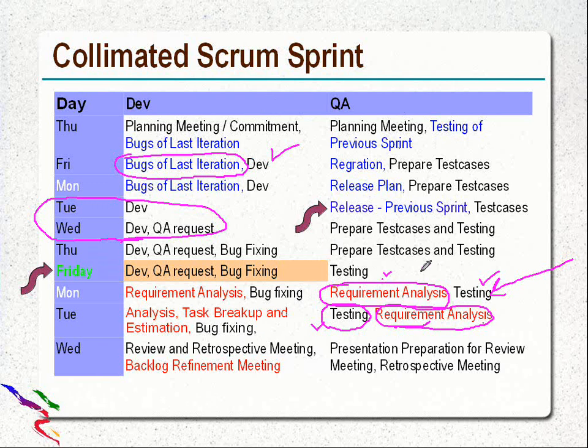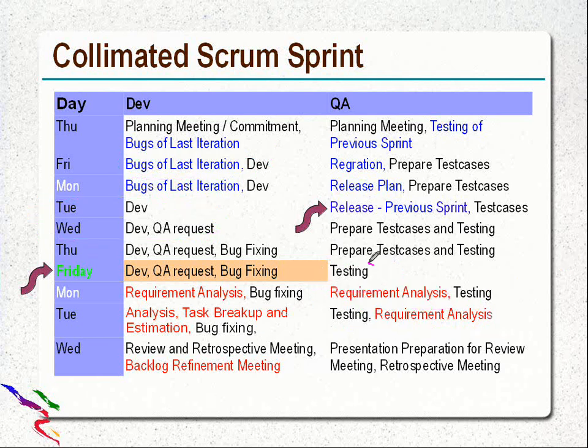Similarly, this happens with the QA. They have just one day that has only one work. Otherwise, on all other days they have two works with proper priority. So bandwidth is streamlined, more managed and more utilized.